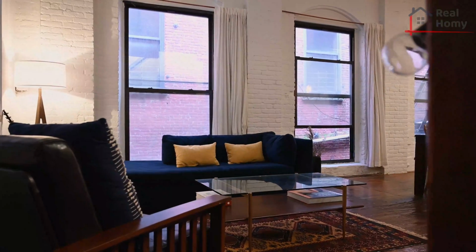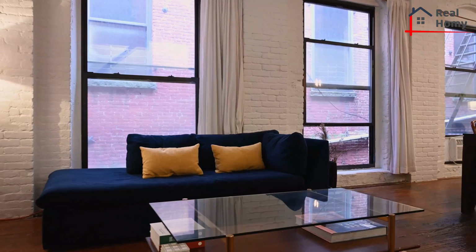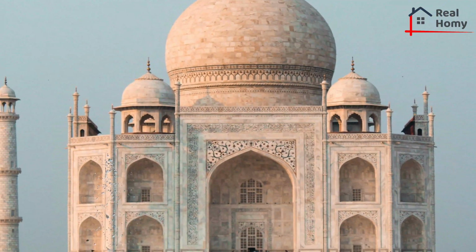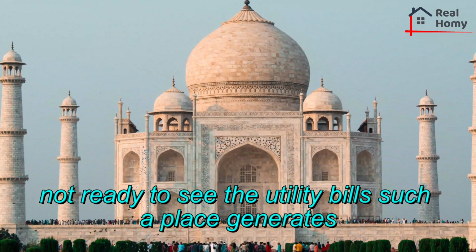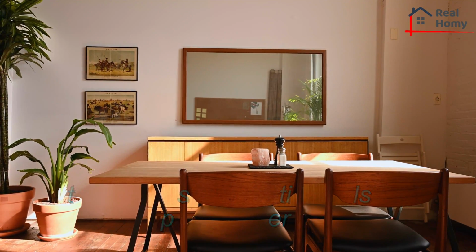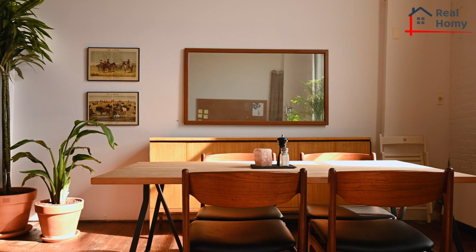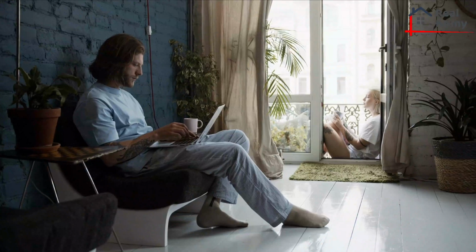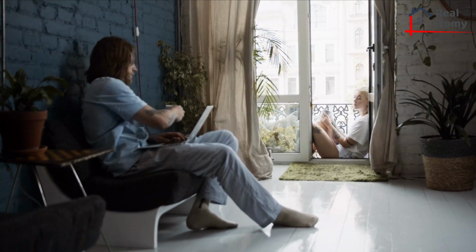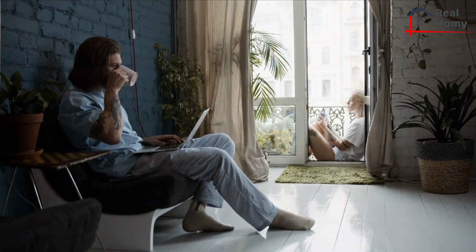If you had to choose between a so-called smart apartment and a Taj Mahal-sized one, chances are good you'd pick neither. In the case of the Taj Mahal, you might be just not ready to see the utility bills such a place generates. As for smart apartments, let's just say marketers did their best when coming up with the name for tiny apartments. But if you think of it, there's actually some sense behind their choice. After all, one should be exceptionally smart to fit all the necessities in such a small space.